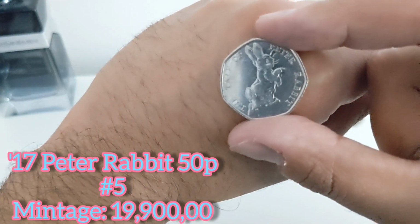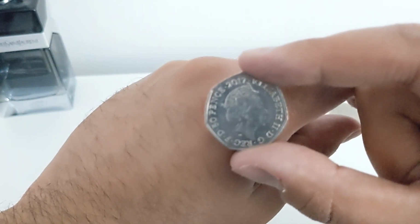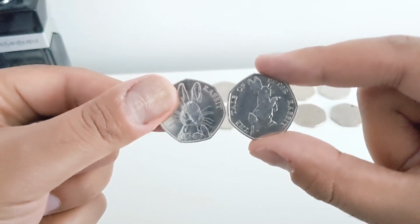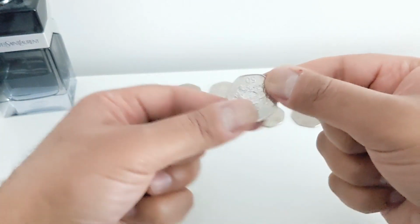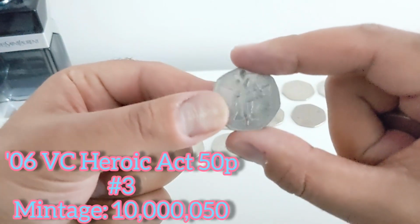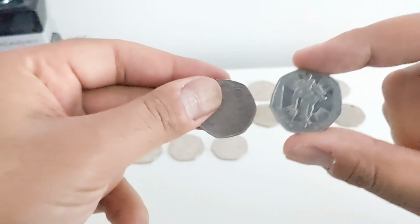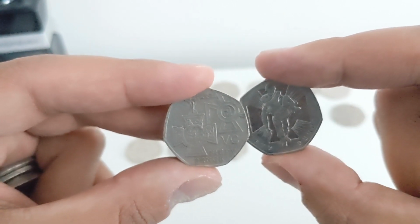And there's another Peter Rabbit. This is the more common one. I think this is like 20 million, 2017. So I got two Peter Rabbits. Brilliant. There's the Victoria Cross Heroics Act. I believe, yeah, I've got both of them today. Excellent.